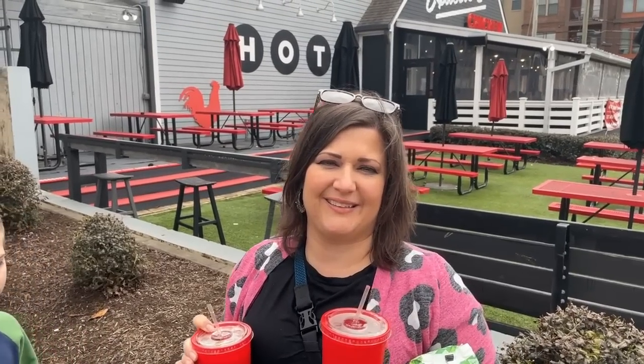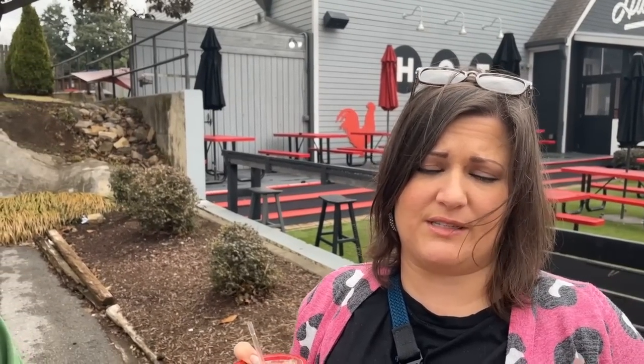All right, Jennifer wanted to add one more thing here. I also wanted to mention that I got the mild, which was perfect for me. The spice was just on point. It was really, really good. If you're not used to a lot of spice, it might be a little bit spicy for you. But they have sauces here like ranch and blue cheese that you could dip it in and everything. I could have done without that.